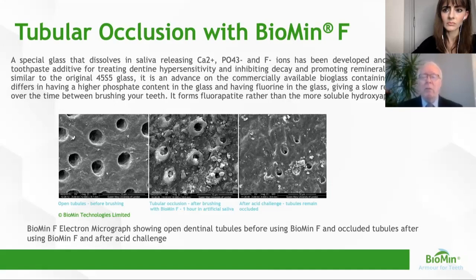And it fits in with the concepts that Tenkati says of using a low level of fluoride, which is sustained over a longer period of time. And the other advantage is, to our mind, that it produces fluorapatite rather than the more soluble hydroxyapatite, which is much more acid resistant. And you can see from the micrographs that we have here, there's 3 on the screen: before treatment, after treatment, and after acid challenge.